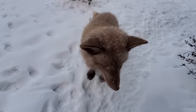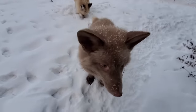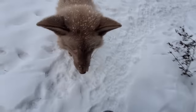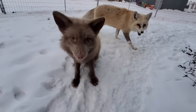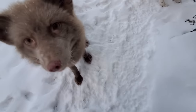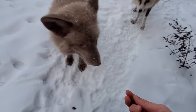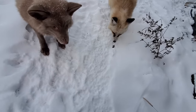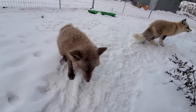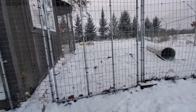Hi, Duchess. Sure, I'll hand feed you one. There you go. Boop. You guys good foxes? Skeeter's picking through the snow for the other ones.